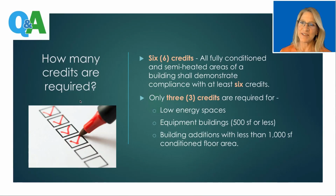Under the new system, all fully conditioned and semi-heated areas of a building must show compliance with at least 6 credits. Under the exceptions, the code states that low energy spaces, equipment buildings, and building additions that are less than 1,000 square feet, they only have to show compliance with 3 credits.